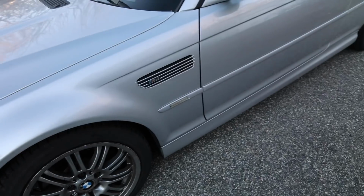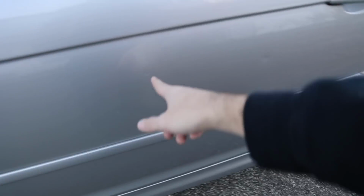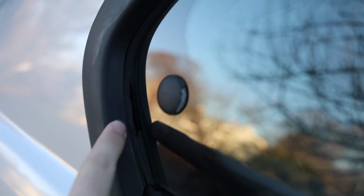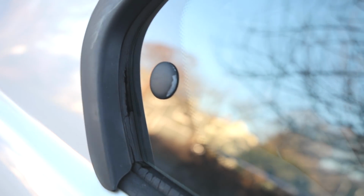There's a little bit of rust here. People were asking about rust on the rest of the car. Honestly, I haven't found any. A ding here, a chip there. I mean, this is all stuff that happens over 300,000 miles. There's really no worries. The rubber trim around the windows is starting to deteriorate, or is very deteriorated, I should say. If we pop over this side, you can tell it's definitely seen better days. There's a big gaping hole back there.